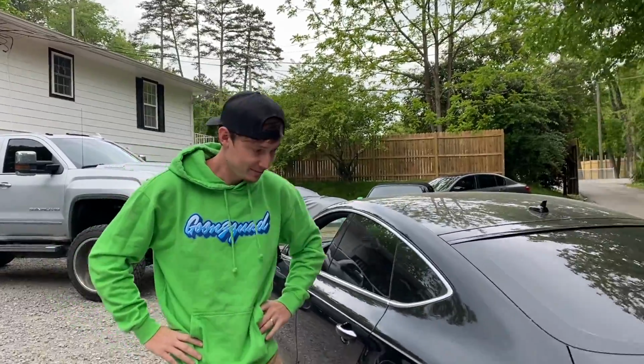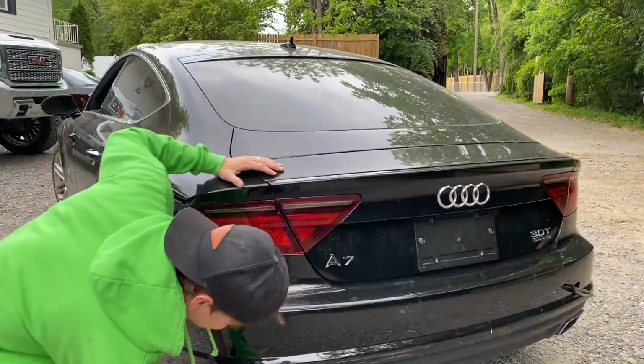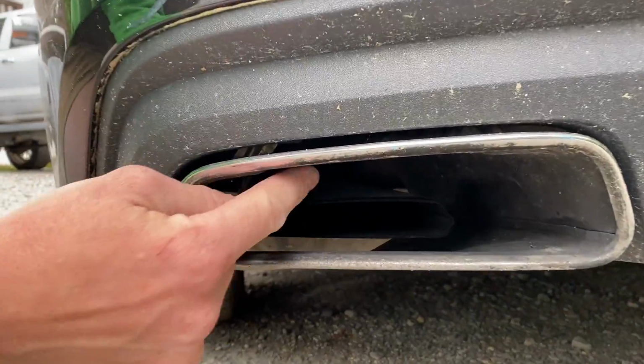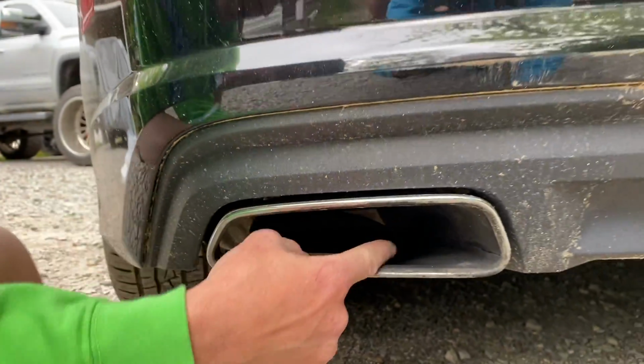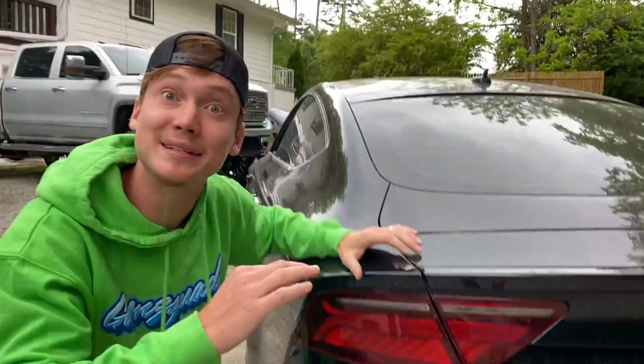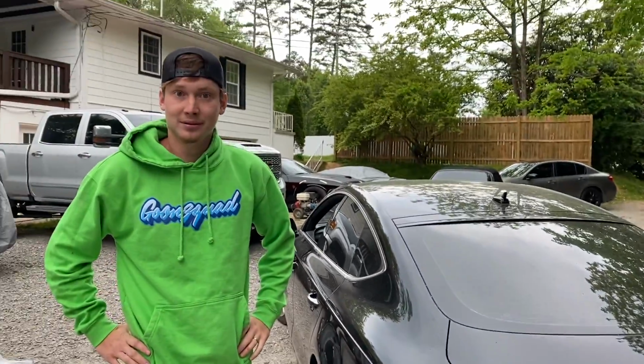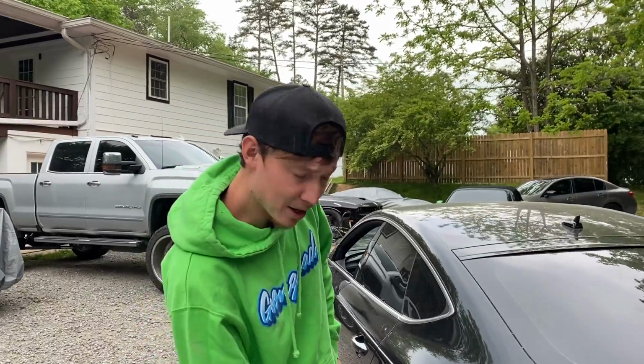Let's check out the exhaust on this thing right now. This is a bone stock Audi A7, and look at that, this is not even an exhaust. This is just a trim piece. The real exhaust is in there, and I can barely put my finger in there. That is tiny. This car should be sounding like a harmonica with that squeezed like that. You can probably put a harmonica perfectly in there and it'll play a melody for you.